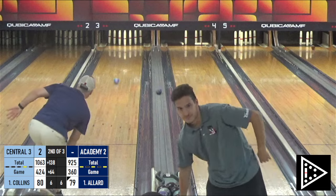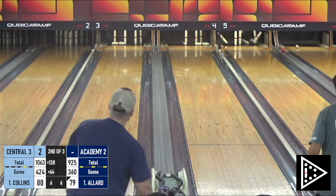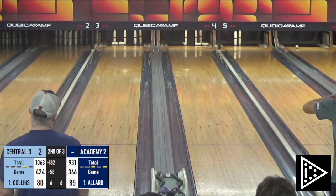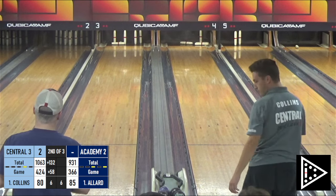So again, Academy 2, a combination of misfortune and running into a really hot team. Might be one of the reasons why the defending champions only appear to be bowling. Why they seem to be bowling much better than their record would indicate.